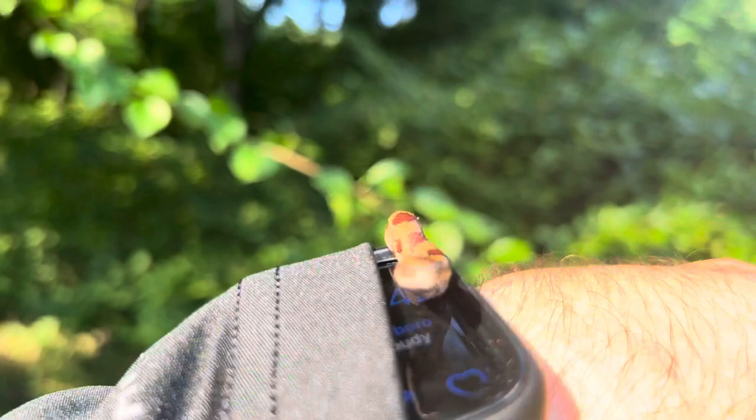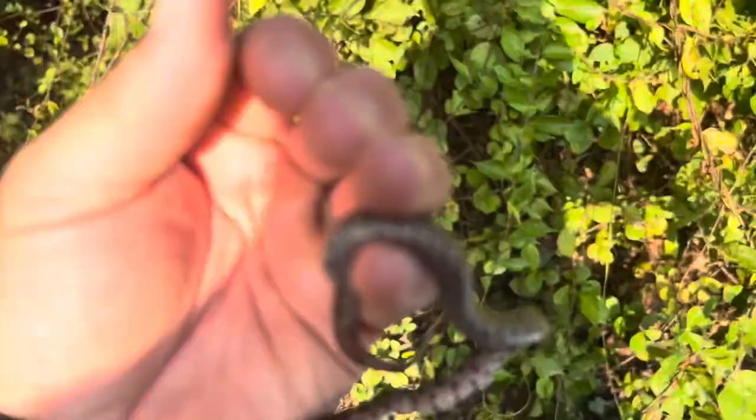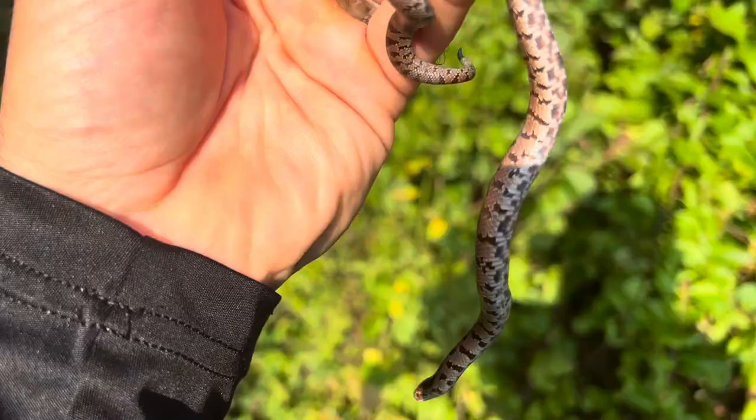Well, I've got a little bit more tin to flip, and I don't want to stress this little guy out too much. I've already spent about 5 minutes with him just checking him out, taking pictures. I'll probably try to get a couple good close-up pictures of him. Unbelievable.